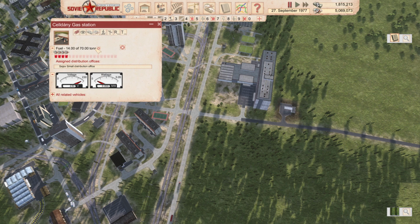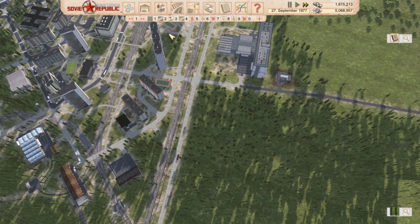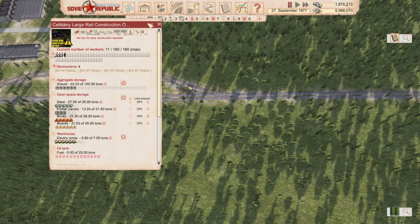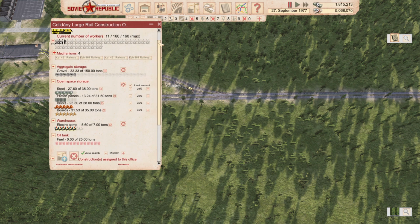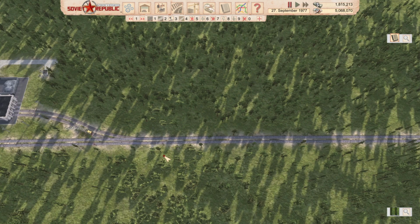I did not want to import this. So anyway, our first load is in fact imported, but that's okay. We'll deal with it. Did we have this train go out? We did. No fuel for track construction train sets, really? So it takes a fair bit of fuel. Anyway, we'll get the fuel delivered as quickly as we can.